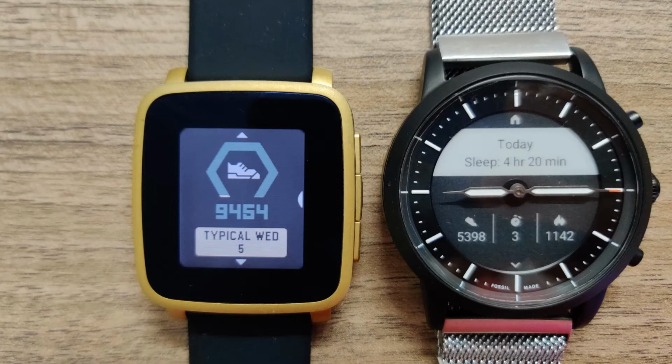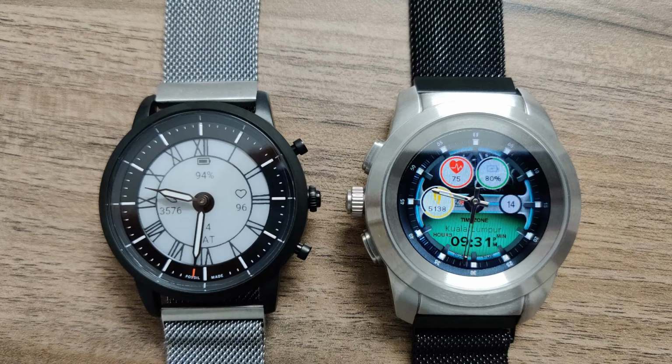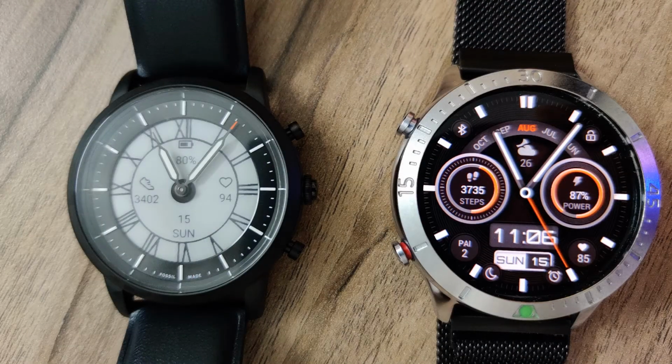What else is there? In terms of the health tracking capabilities of the hybrid HR, it is overall not too bad. I've compared it with Pebble, with my Z-Time, and also with the Amazfit GTR2. To be frank, the Pebble is giving a crazy amount of step counts compared to the hybrid HR. The Z-Time is also overcounting by a bit. The only one closest to the hybrid HR is the Amazfit GTR2, and that has been proven consistently that the step count is quite reliable.